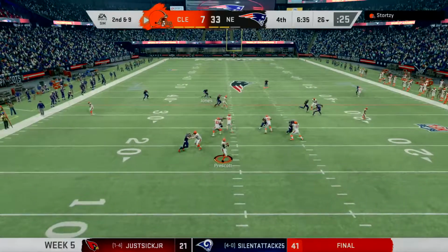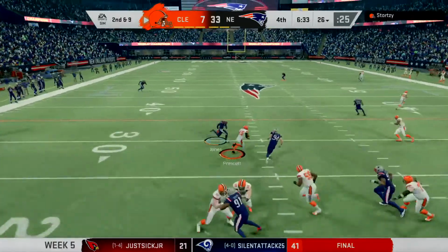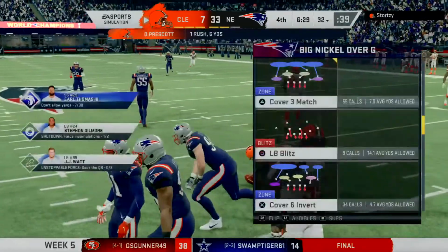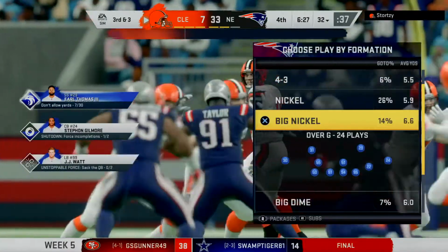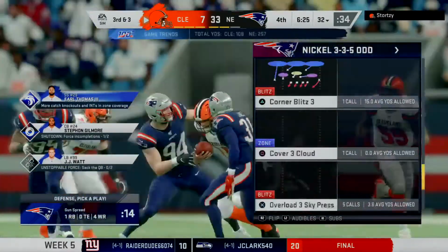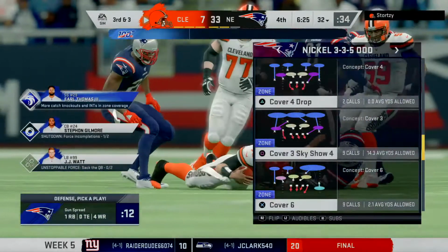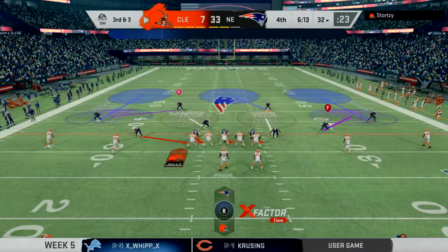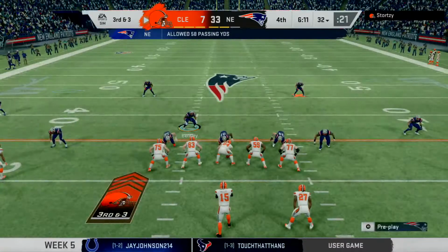On 2nd and 9, Prescott buying time to his left. And he's going to keep it here. 6 yards there off the scramble, but it'll still leave him with a 3rd down. The Browns on 3rd down. They're struggling. 0 for 6 thus far. Here it's 3rd and 3.